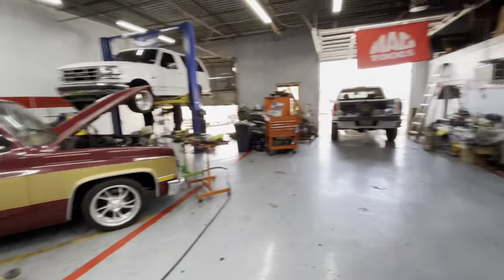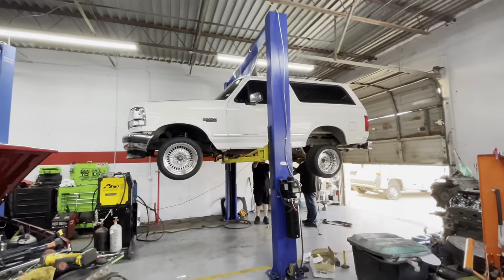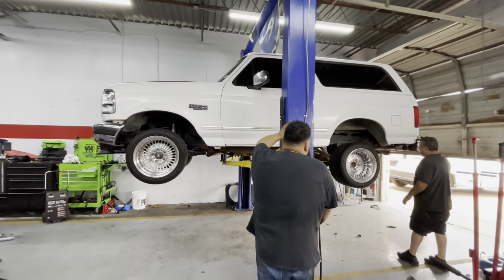Ahí están los proyectos de los compa. El compa Campos. And they got my Bronco right there. Check it out. I think that should be done in about an hour or so. Ahí la llevan. Yes, sir. Ahora sí, moment of truth.